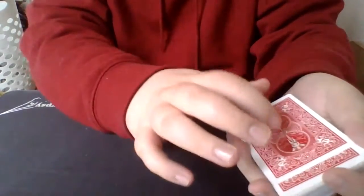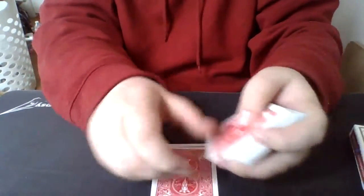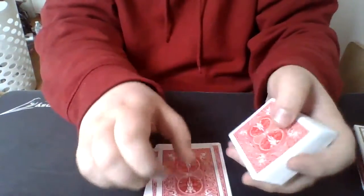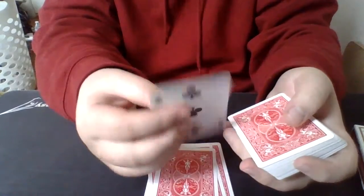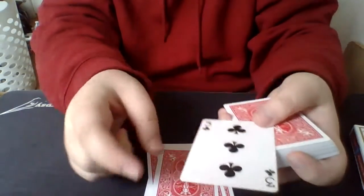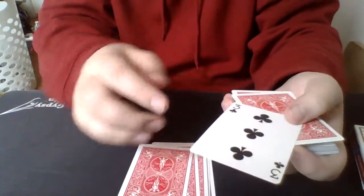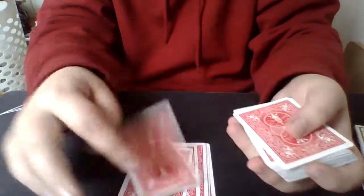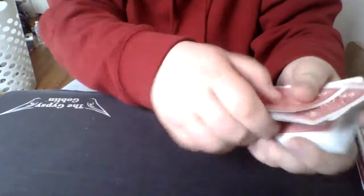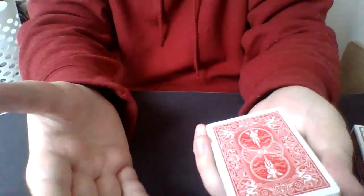So if with number 3 comes 8, what would number 8 come up as? 1, 2, 3, 4, 5, 6, 7, 8. Okay, that's even more weird. So when we dealt 3, we got number 8. When we dealt number 8, we got 3. Okay, that's really weird. But how about we add up 8 and 3?